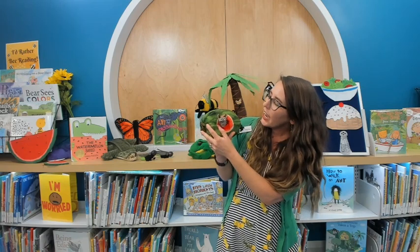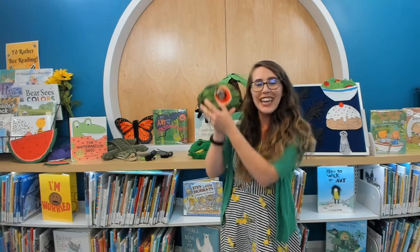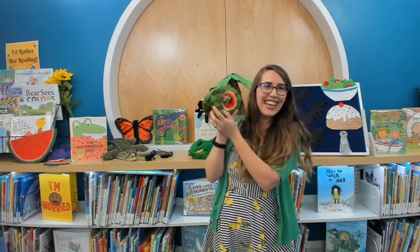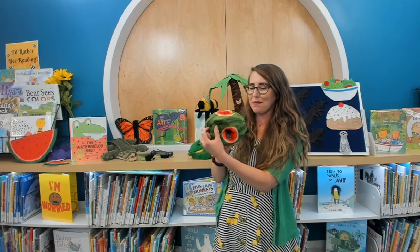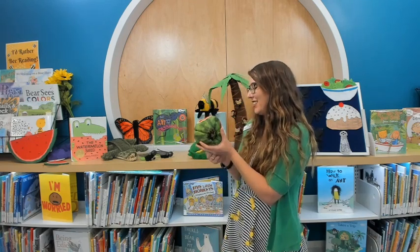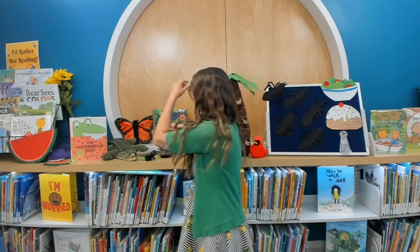How are you today, mouse? Very hungry, thank you. Let's go eat. Let's go eat this watermelon. Nom, nom, nom. Mmm. All right. Let's let Mouse eat her watermelon, and we'll put her right here.